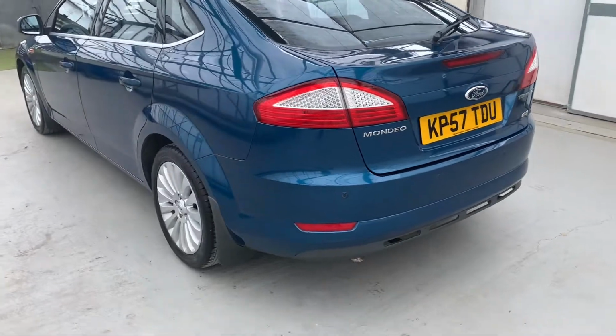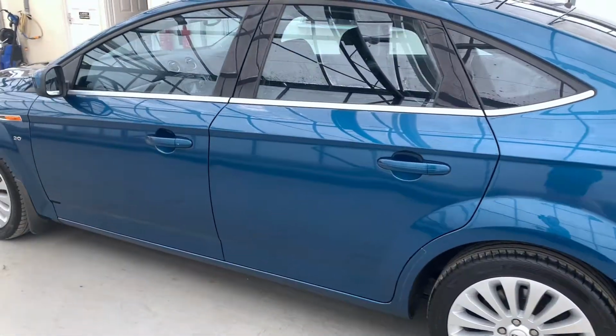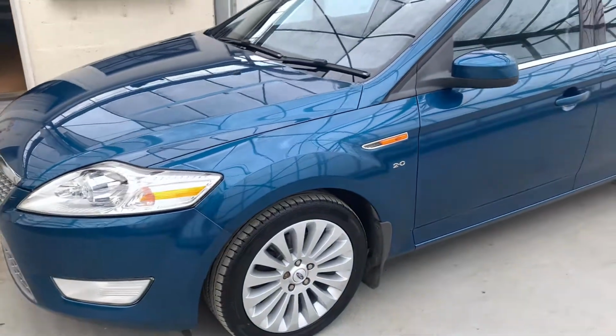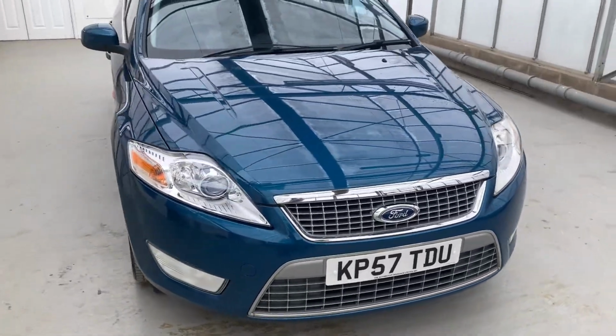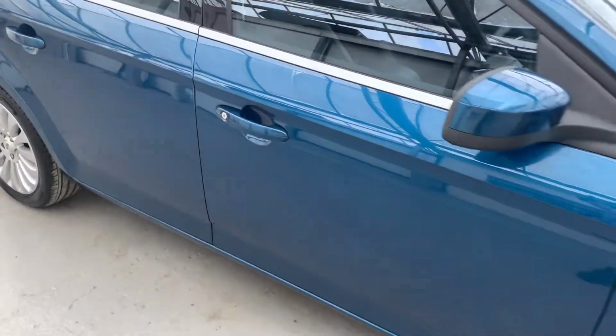Whilst in our care, we've given it a fresh MOT, a full 102-point independent mechanical inspection, changed the cambelt and water pump, recharged the aircon, and had the alloys refurbished to make this car look as good as it possibly can. There is the odd little mark on it here and there. It is, after all, a 57 plate car, but I'd say it's in very, very good condition for its age. Incredibly low mileage too.